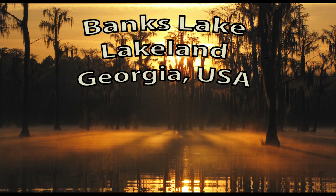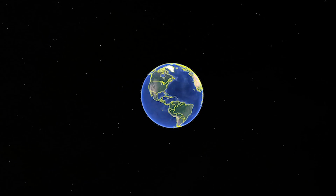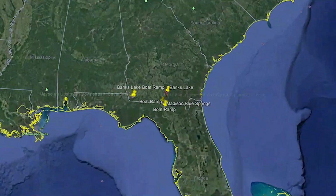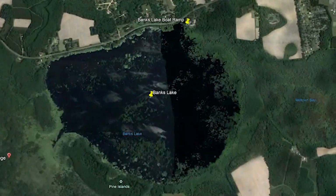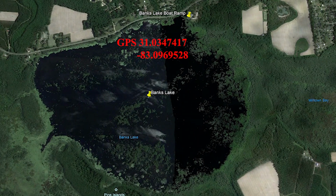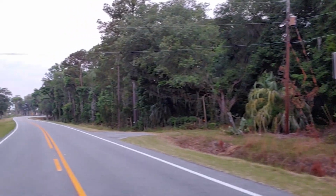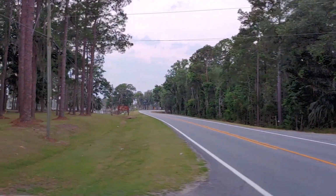Banks Lake National Wildlife Refuge is located in southern Georgia, about 30 miles from Valdosta, Georgia, and 80 miles from Tallahassee, Florida. It's near the town of Lakeland, Georgia. Banks Lake National Wildlife Refuge is comprised of 4,049 acres, and 1,000 acres of this is open water. It is popular for fishing, wildlife observation, and nature photography.